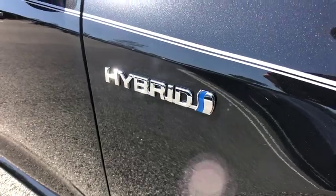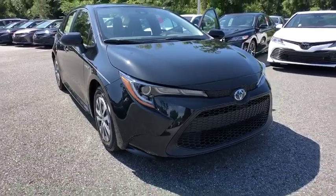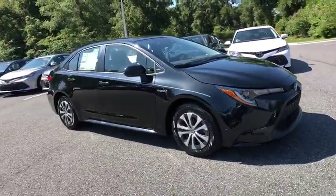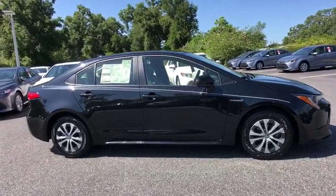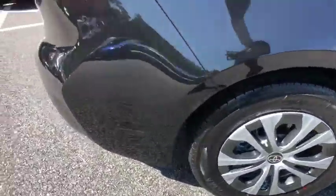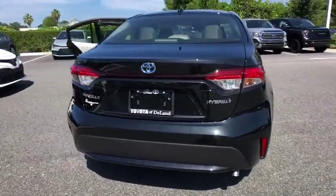Take a ride in the 2020 Toyota Corolla Hybrid. The Toyota Corolla Hybrid provides exactly what you're looking for in a functional yet efficient vehicle. An abundance of new technology features, a stylish exterior design, and an extremely quiet ride will provide a relaxing driving experience. Here are some of this vehicle's great options.